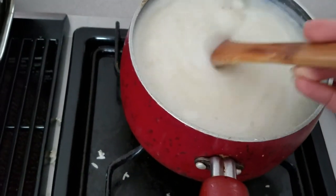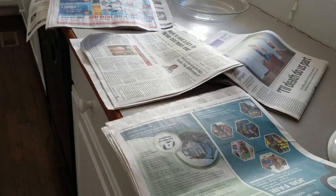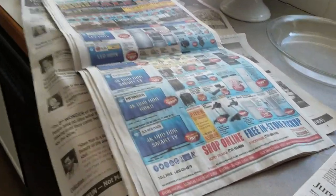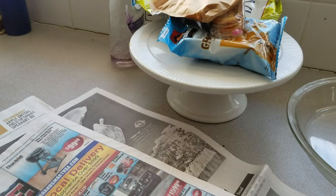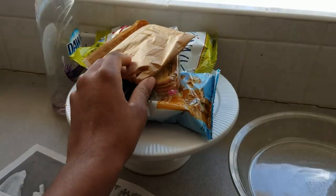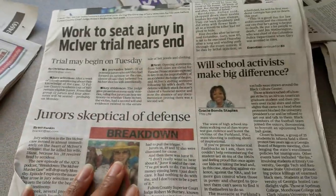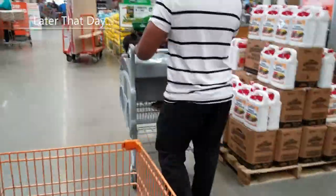But before they do, I'm taking time to find local articles to mail in an international mail swap. And I'm also deciding on which non-perishable snack items to send across the world for a food swap.